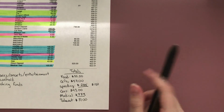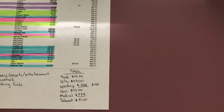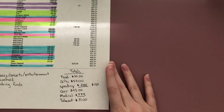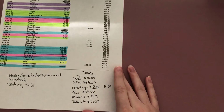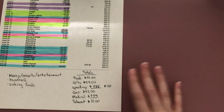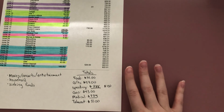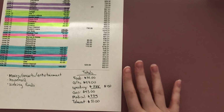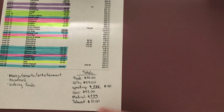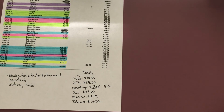But honestly, this is what saved my budget. Because from there on, I realized, okay, you know what, I'm not putting the money in the right spots. And once I did this, that's when I brought in every dollar and figured out how much I wanted to budget for food, budget for spending, budget for gas, everything like that. And so, yeah, that's pretty much it.